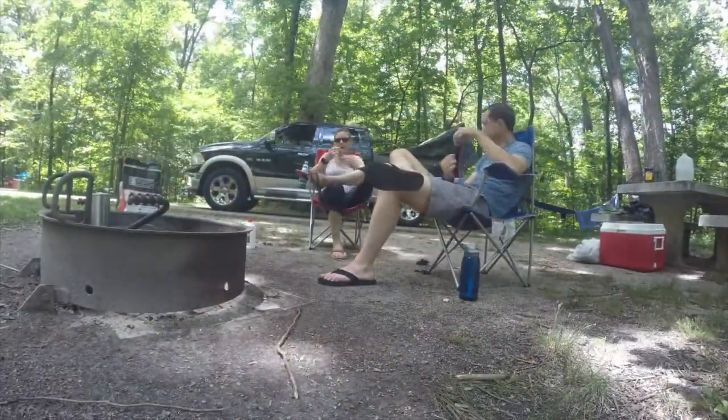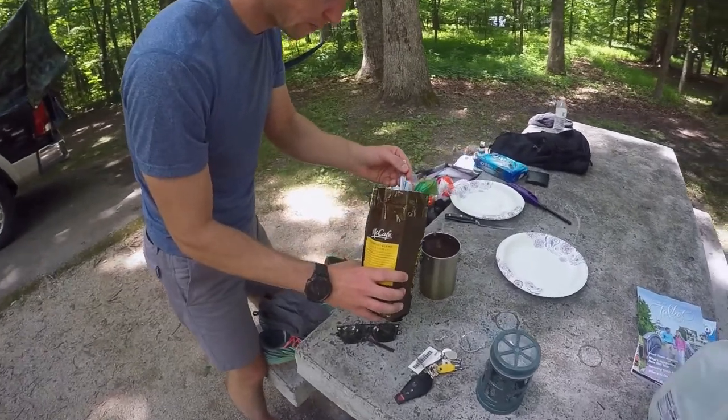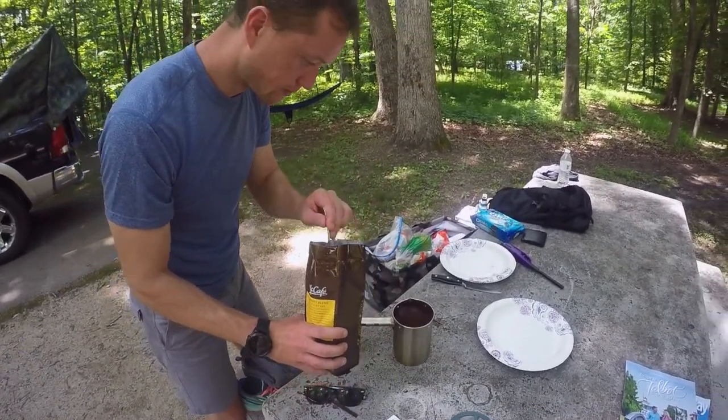the camping is pretty fun. And that's what we're doing now. We're both pretty ready for some coffee. Here's Tom using his Valentine's Day present to make his coffee. French press.